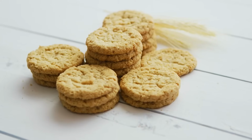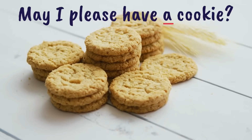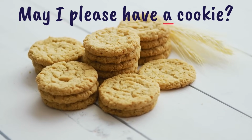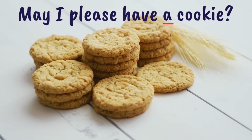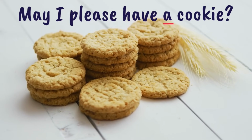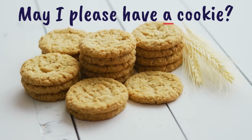Look at this sentence. May I please have a cookie? Notice I'm using a, an indefinite article. That's because I'm not asking for a specific cookie. They all pretty much look the same. I would like a cookie. Any of the cookies here. A is an indefinite article.